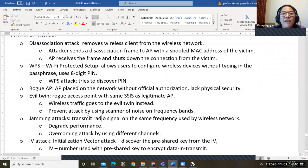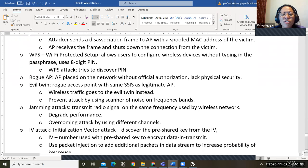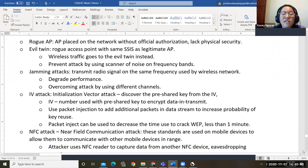And to prevent some of these attacks, we kind of have to know of them. And so that way we will prepare ourselves to have the solution for them. Evil twin, you can use something like a Wi-Fi Pineapple for that. IV attack, it would start with like a Wireshark scan. So they would sniff, and then they would use a different tool like Cola to do packet injection.